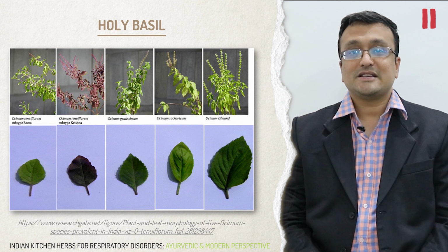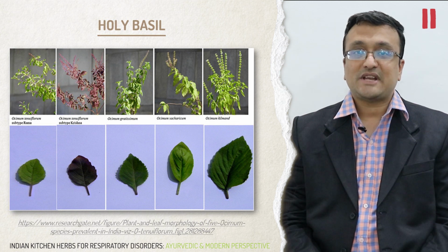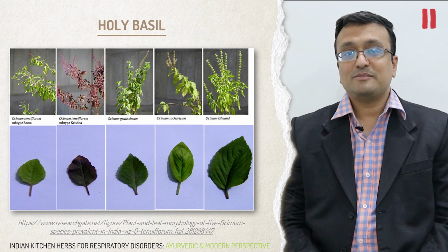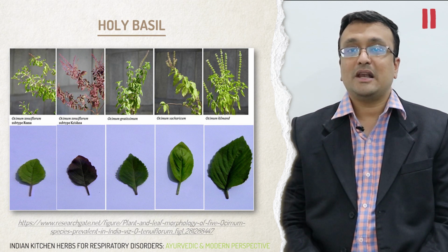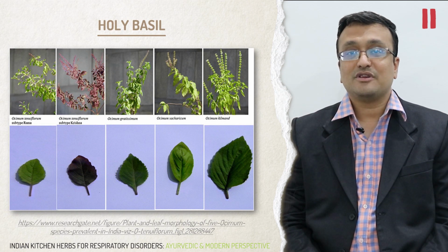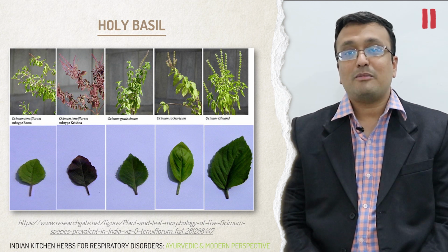These are the various species of Ocimum tenuiflorum. There are subtypes Rama and Krishna, Ocimum gratissimum, Ocimum saccharicum and Ocimum kilimandscharicum. And this is a comparison of the various leaves of the basil. But what we are going to talk about is the holy basil.